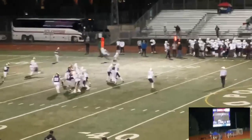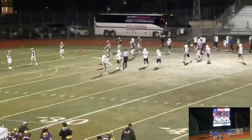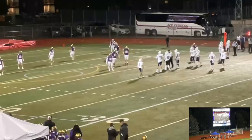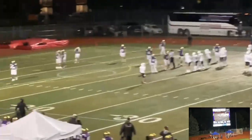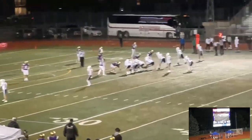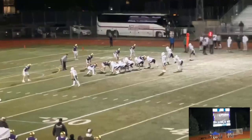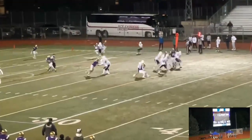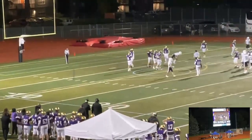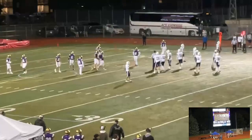Takes a snap, rolls right. Caught. Out of bounds. Gain of about 10. Seven seconds left in the game. Ball's going to be marked down at about the 25. No, about the 19. Takes a snap. Oh! Broken up by Lamb. I thought they were going to get an interception, but they don't. Dangerous pass in there. 35 seconds left.